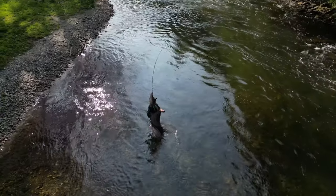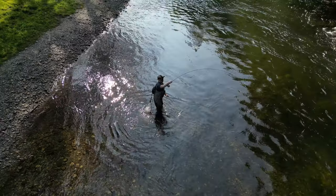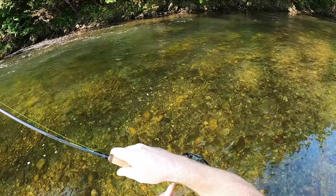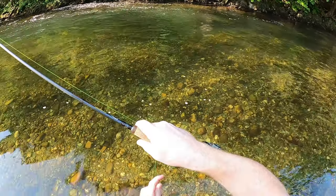Yeah. Nice one. Very strong. I don't think it's huge, but oh no, it's nice. That's a nice fish. Switch to butt. Wow, another big one. This is just an unbelievable day.